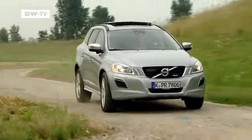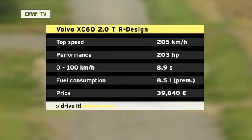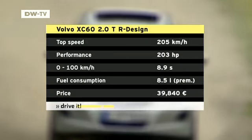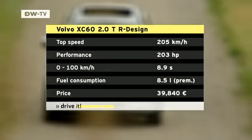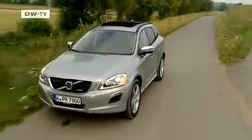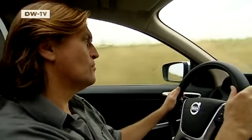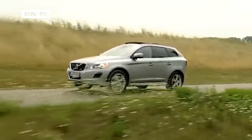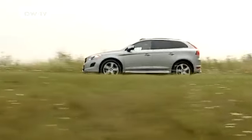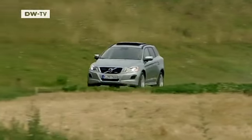The little gasoline engine has lots of pulling power. The XC60 2.0T can accelerate from 0 to 100 in 8.9 seconds and can reach a top speed of 205 kilometers per hour. It's said to have a combined average fuel efficiency of 8.5 liters per 100 kilometers. That's 1.5 liters less than Volvo's previous entry-level gas engine. And the new gas engine doesn't just power the little XC60 SUV. It's also available for Volvo's V70 station wagon and S80 sedan as well.